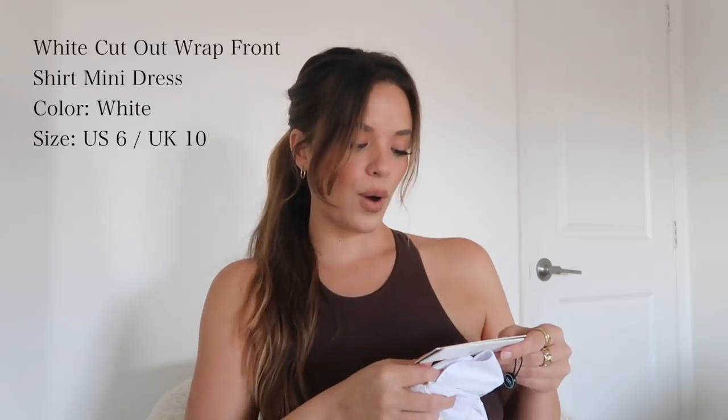So this is called the White Cutout Wrap Front Shirt Mini Dress, and I got it in a UK size 10. So this skirt is beautiful.